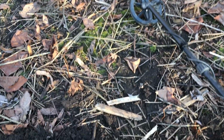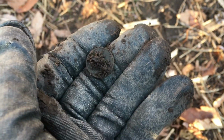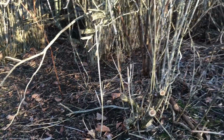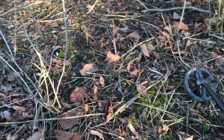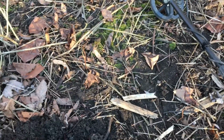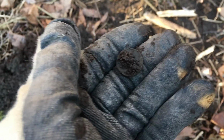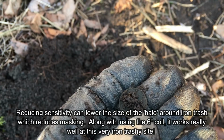Alright guys, we finally got a coin out of here, first time in quite a while. I pretty much cleaned the coins out of here. I think I'm up to over 30 out of this place, but lots of nails around here. There seems to be a lot of demolition material built up around the foundation, and I haven't been through this area much, so I decided to turn the sensitivity down to 14. I went over this signal and got nothing, and at 14 this popped out, so we're going to try a lower sensitivity and see what comes out.